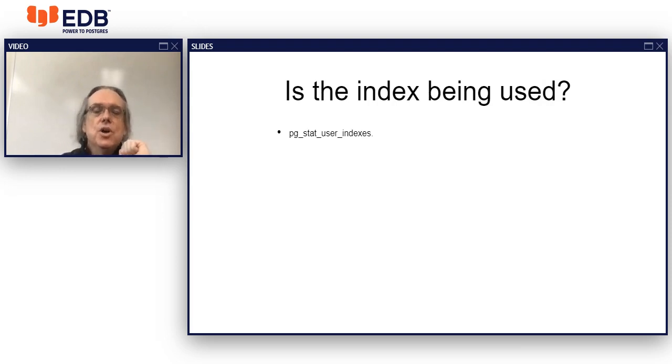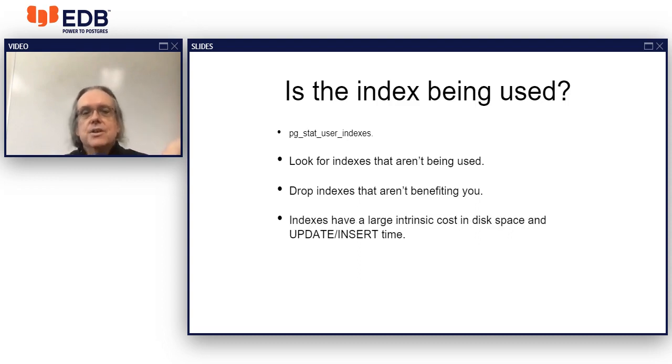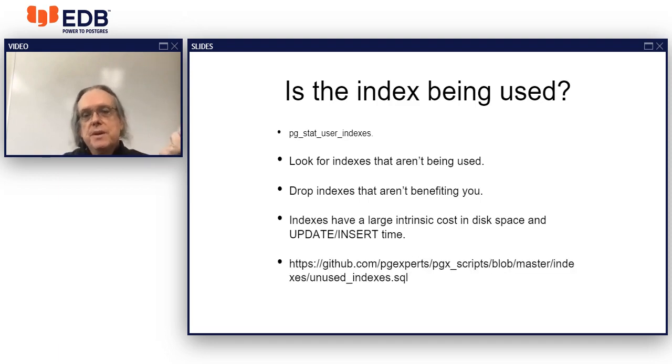Is the index being used at all? pg_stat_user_indexes keeps track of how many times an index is used. So look for ones that aren't being used and drop the indexes that aren't benefiting you. If your system's been running for 8 years and the stats haven't been reset and an index has never been used and you don't need it because it's not like a primary key index, drop it. Indexes have a large intrinsic cost of disk space and update and insert time. Here's a URL to a query that we maintain that will show you unused indexes and give you suggestions on which ones to drop.